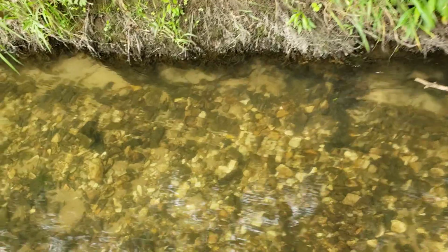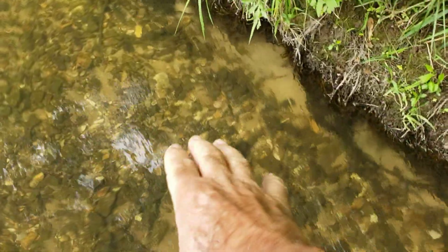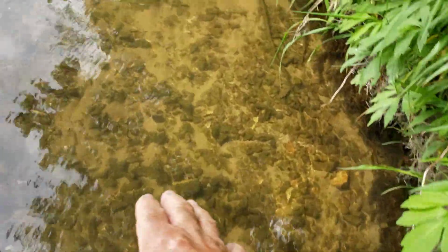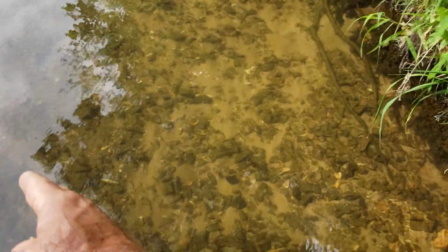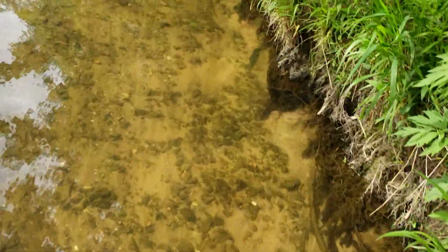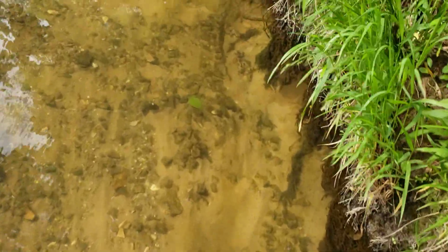Right over here is where I would expect to find something nice. It's all washed a little bit cleaner and pushed over this way. And if there's something that's flat and thin, it'll get caught and just get pushed right to that bank and get stuck right there. Plus all the animals walk up and down the creek right here where it's a little bit deeper.